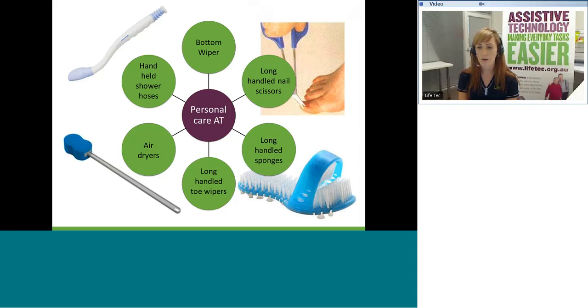On the left is the shower sandal, which suctions to the bottom of the shower, so inhibits the need to bend down or hold on and do anything. Long-handled toe wipers, air dryers, which can be installed if the clients just stand there with an airflow happening to dry them. And the handheld shower hoses may increase access, particularly when seated in the shower.